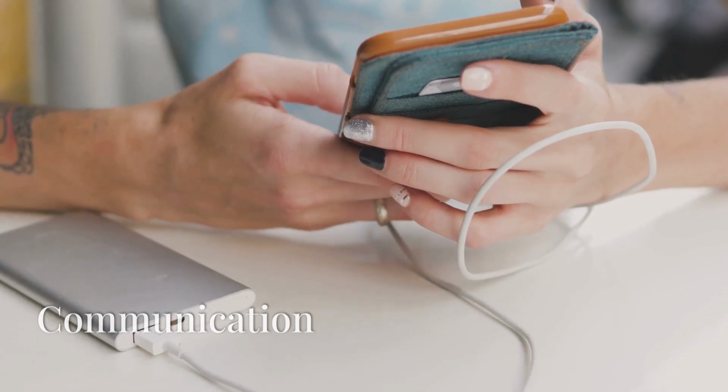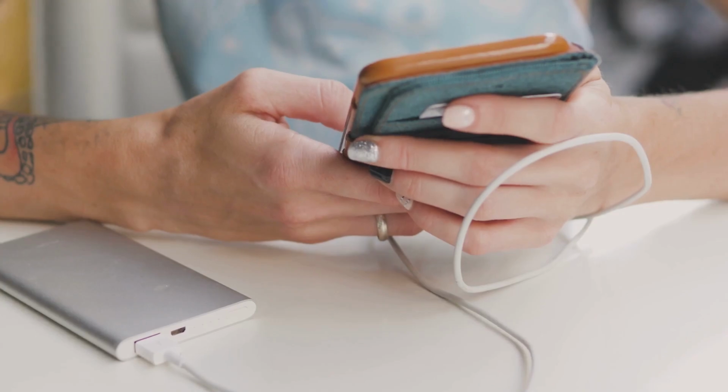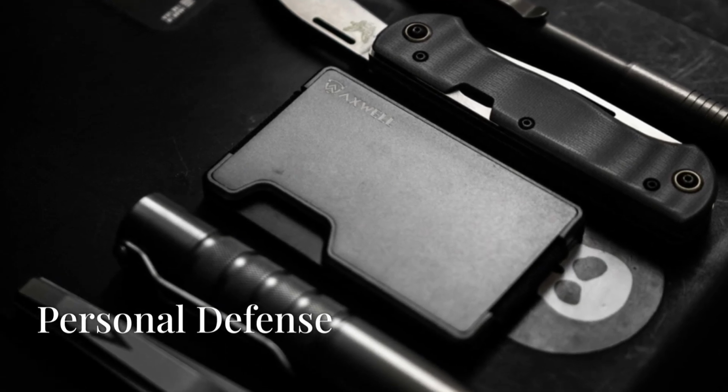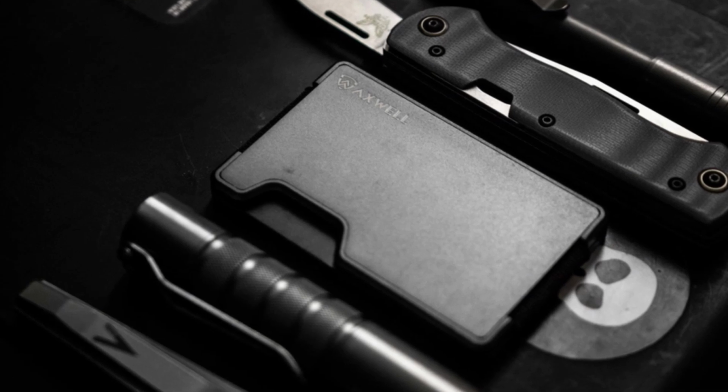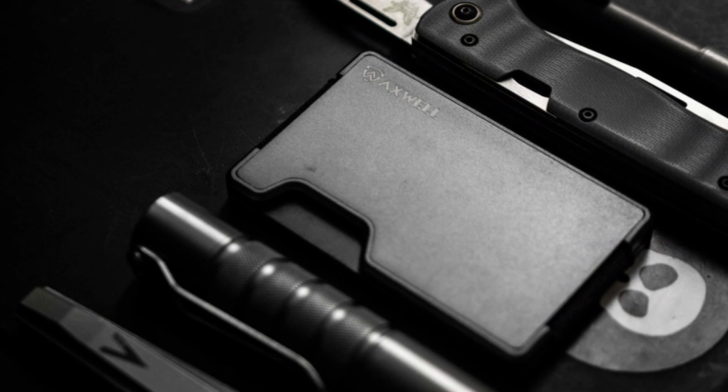For communication, include a fully charged portable phone charger. It's a lifesaver when your battery dies in a critical moment. Personal defense items like pepper spray or a tactical pen can give you peace of mind. Always check local laws regarding these items.